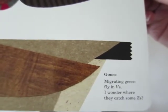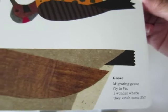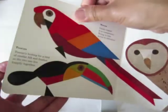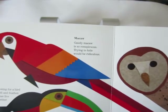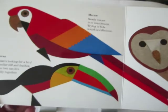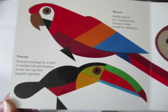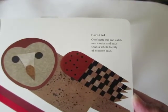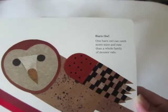Goose. Migrating geese fly in V's. I wonder where they catch some Z's. Macaw. Gaudy macaw is so conspicuous. Trying to hide would be ridiculous. Toucan. Toucan's looking for a bird of similar bill and feather so the two can live happily together. Barn owl. One barn owl can catch more mice and rats than a whole family of mouser cats.